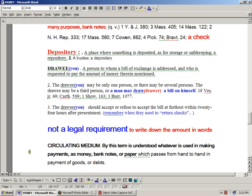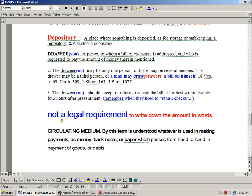But it doesn't matter. I'm not going to refuse the damn thing when it shows up. So what do I care? Send it to me or not. I'm not refusing it. Because it's not a legal requirement to write down the amount in words. And circulating medium. By this is understood whatever is used in making payments as money, banknotes, or paper, which passes from hand to hand in payment of goods and debts.